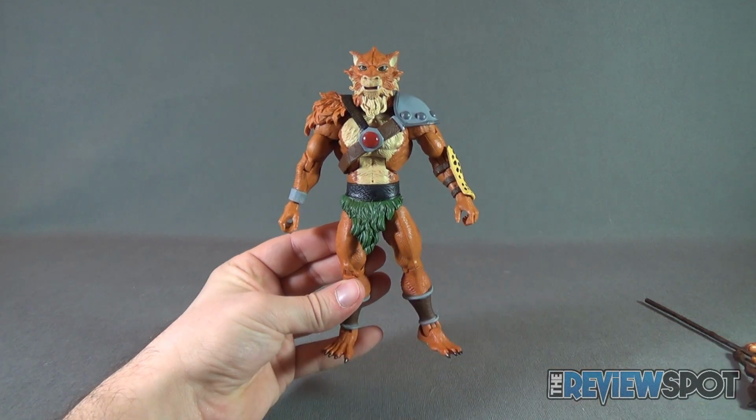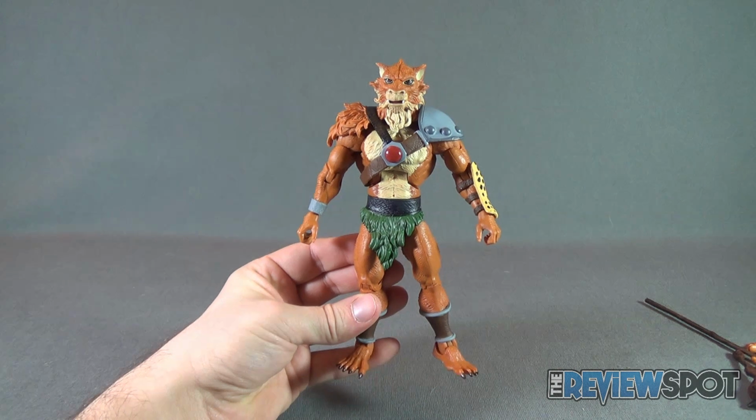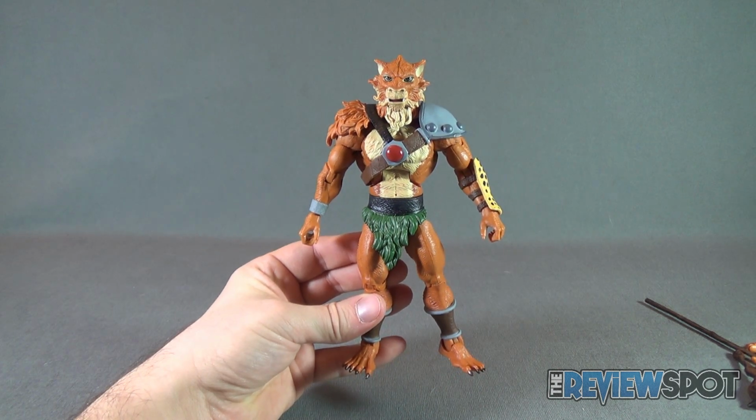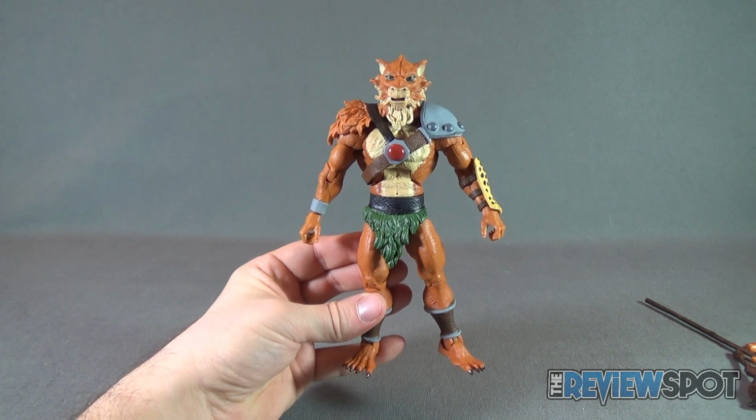Today on Toy Spot was finally having a look. I know it took forever, but we're finally having a look at the Mattel Collector Thundercats subscription service. This was Jackalman.